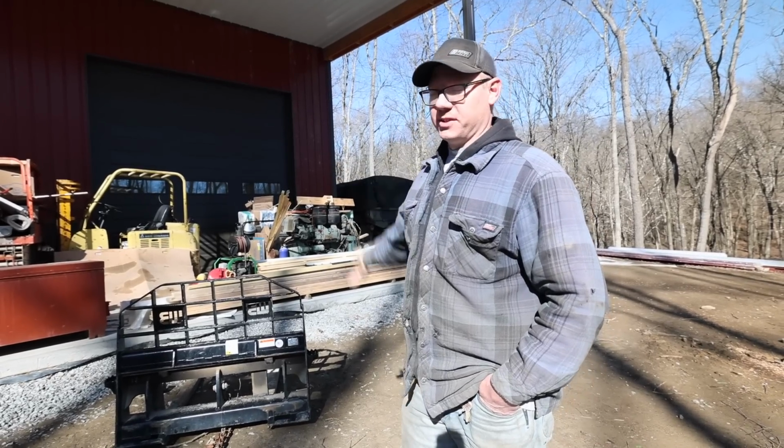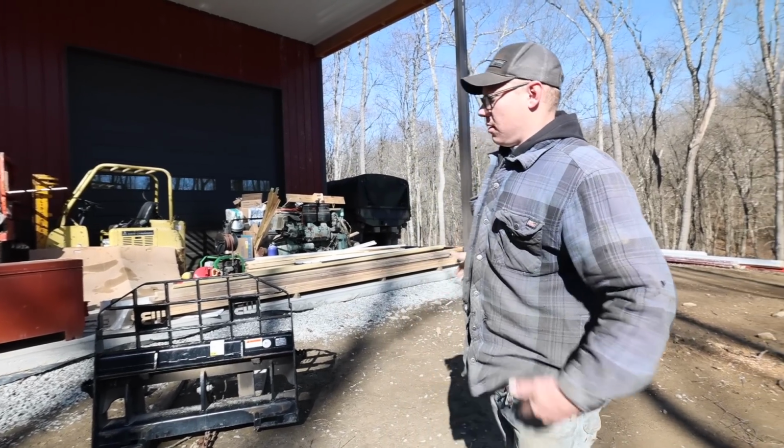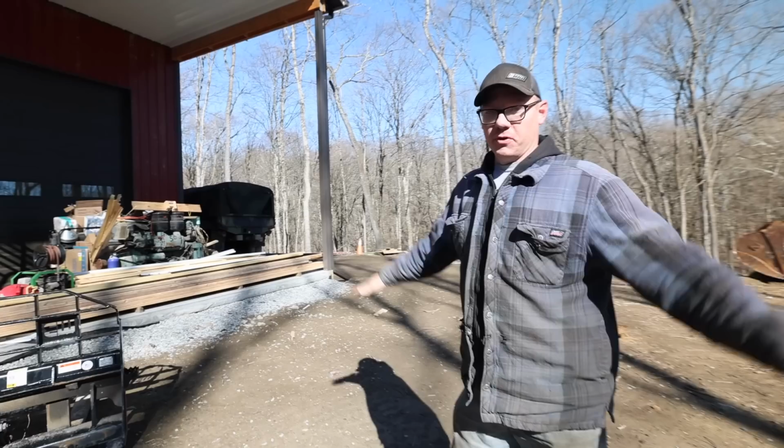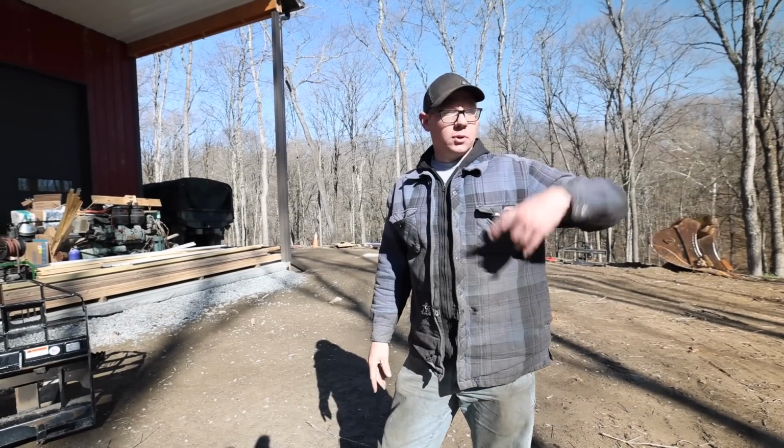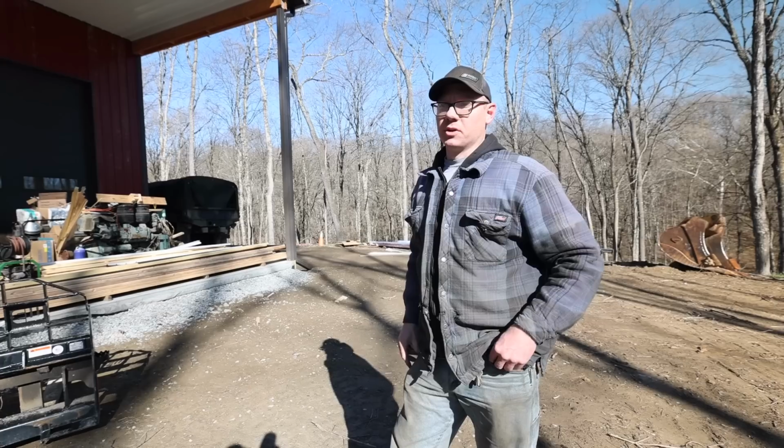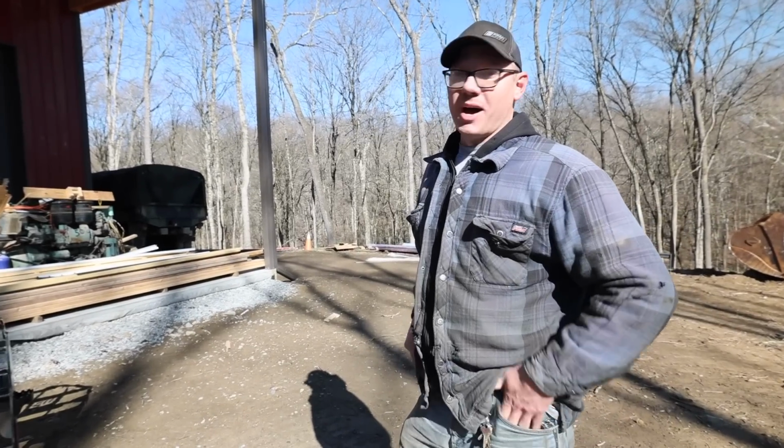Some of it's going, some of it's staying, you know the drill. All this area back here is going to be filled up yet. We got to bring in a lot of dirt here, and I'm going to make this all a level lot back here where I'm going to have all my machinery stored at. So it's all hidden behind the shop.